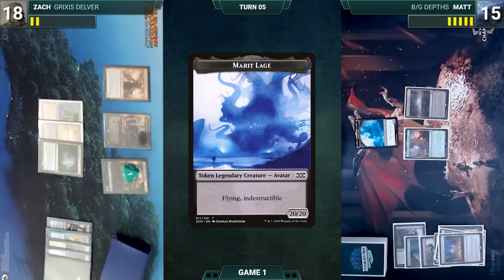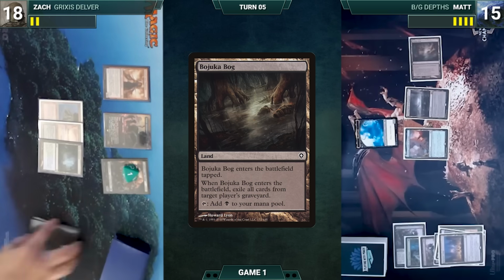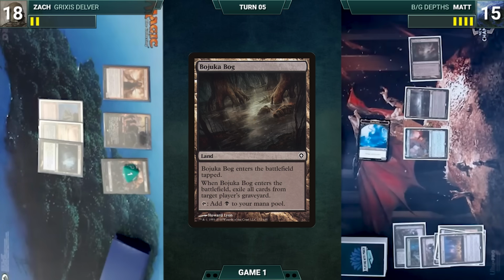I'll draw for turn. Bojuka Bog you to make Delirium a little harder, exiling graveyard. And I will swing for 20 with my Marit Lage. I will declare no blocks and take 20. You got it. All right.